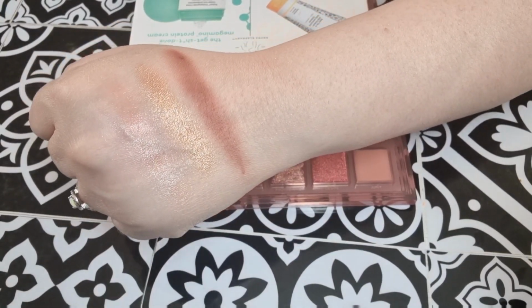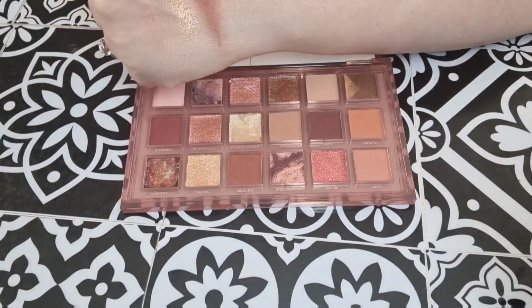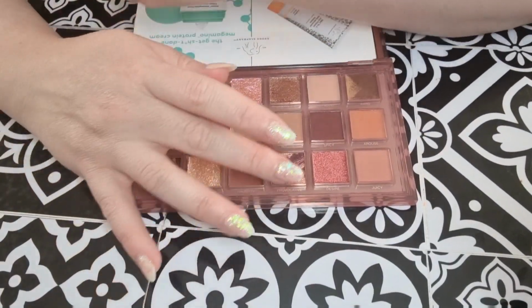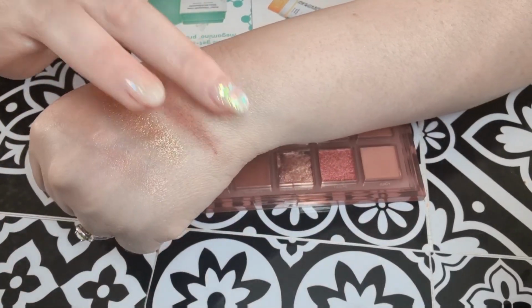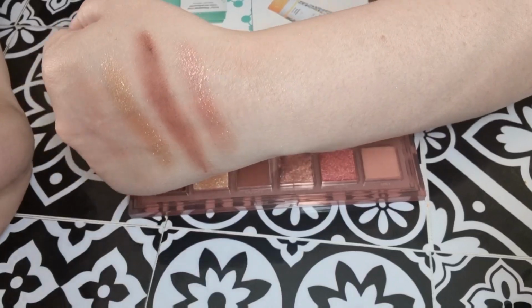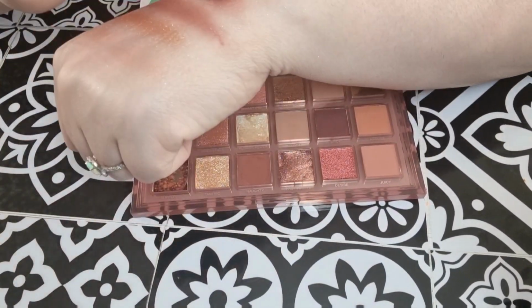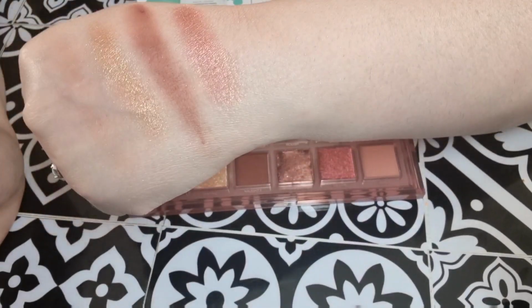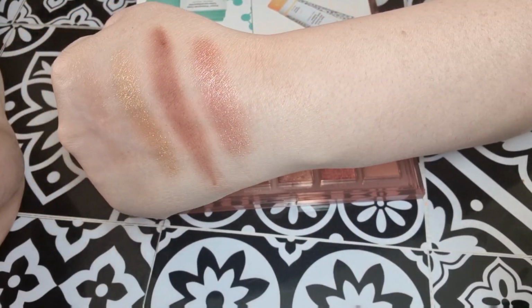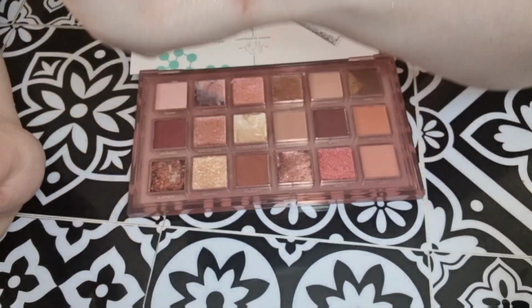Oh, I need another baby wipe for these. Okay, and the last three is Provocative. Oh, that is a lovely rose gold. That's really nice. You can't really see that. Let me try that swatch again, because I think it was the swatch rather than the shade. Yeah, that's better. You can see that there. Those two together are really pretty.